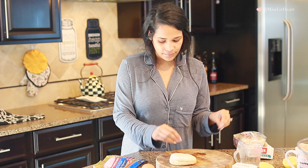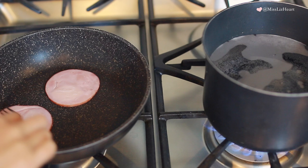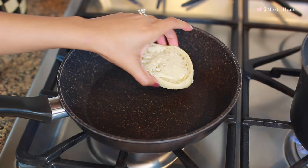And today I am going to be making Eggs Benedict. This is gonna be like a Southwest version. I didn't want the traditional Eggs Benedict, so we are gonna be using a little bit of Sriracha for this. So all you're gonna need is just some Canadian bacon, or you can use ham. Heat up your Canadian bacon on a pan. You're also gonna need English muffins. I really love the sourdough version. I think it just adds a little extra flavor.